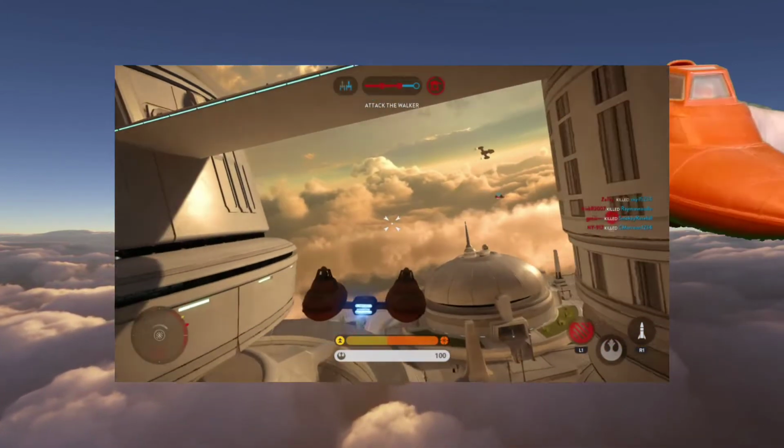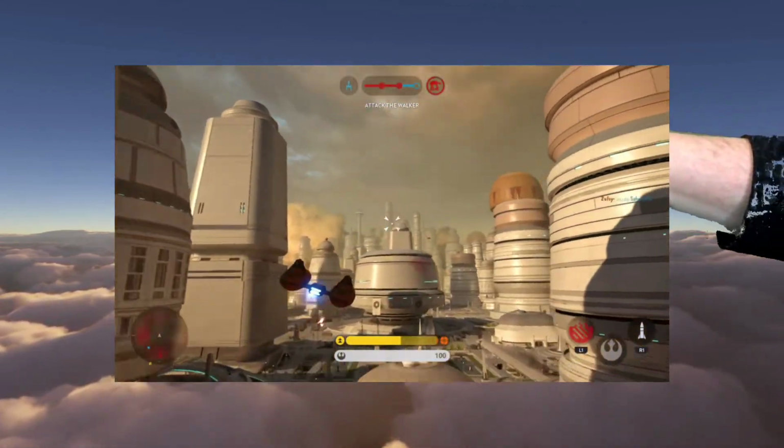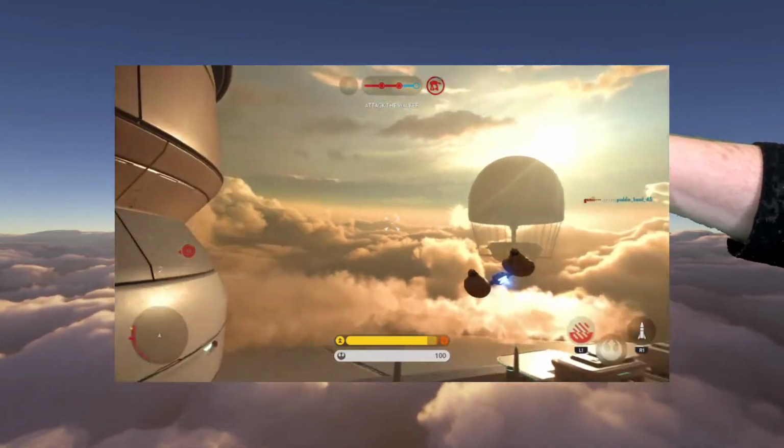I do still hop into Battlefront 2015 every once in a while and I play, and it's very, very cool to be able to experience that. And I love the Bespin Cloud Car. I really think it's a good design.